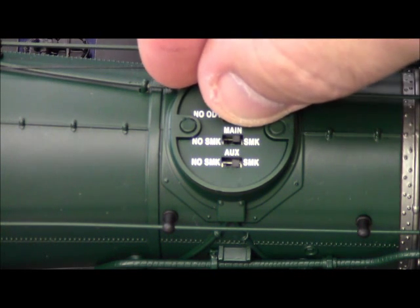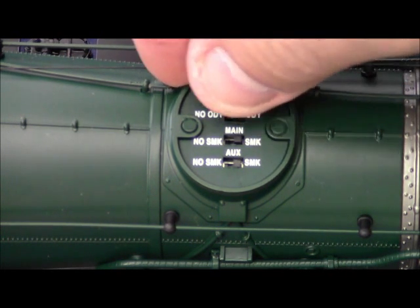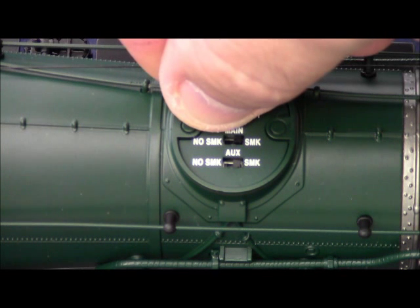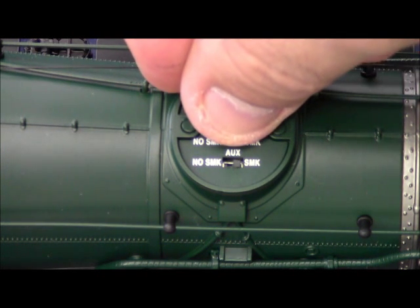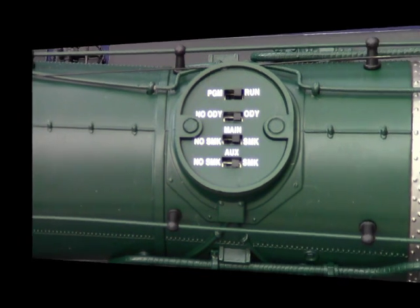The third switch down is your main stack. SMK is smoke on. No SMK is smoke off. And finally, the last switch is your auxiliary smoke unit, both the on and the off position. You are able to place either the main stack or the auxiliary smoke stack switch in the off position and use the other switch while it's in the on position. That's entirely up to you as the operator.